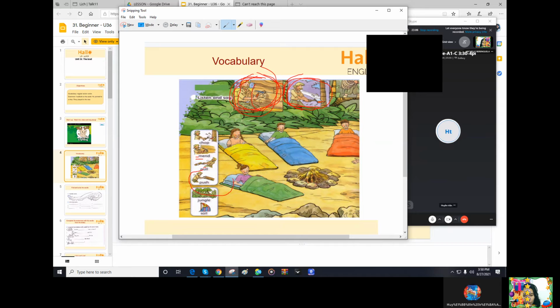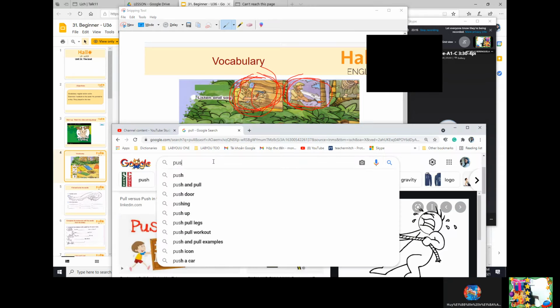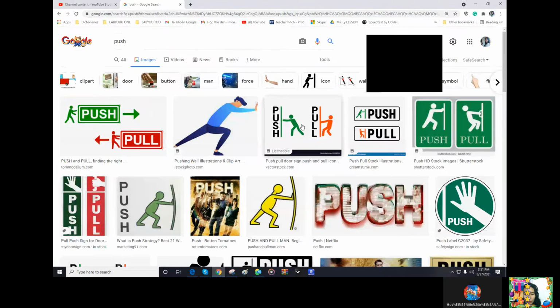How about push? All right, I'll show you an example of the word push. This is a push, okay? Push the door. It means you're going to use your arms and your hands in order to move something, like push your table, push the door, okay?